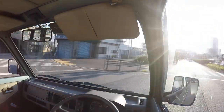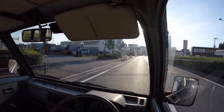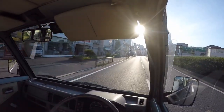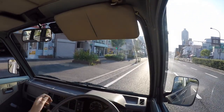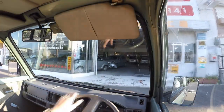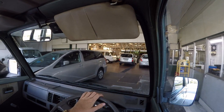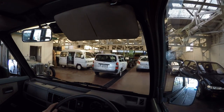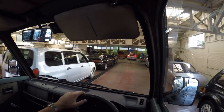Turning radius is crazy. And we are back. Sorry, that's funny. I'm not sure where I'm supposed to park it. I guess that's going to be it for now, guys, because I cannot park it there for now.